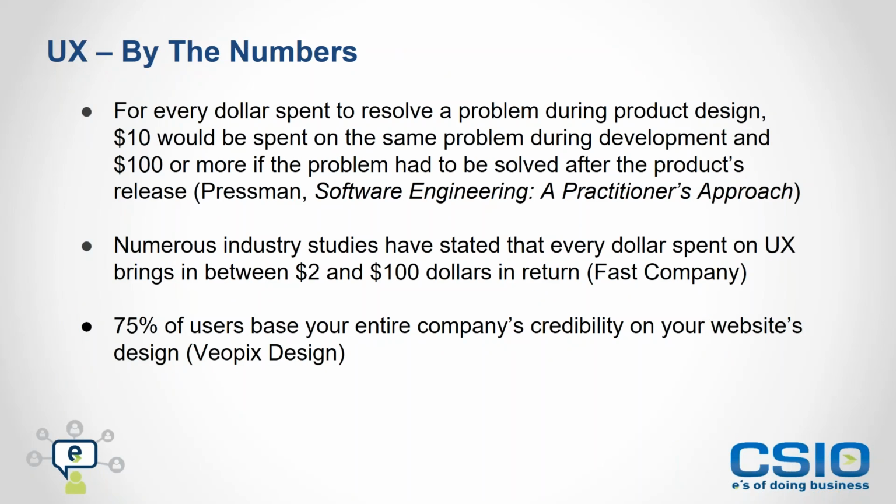So how can brokers build a good UX across their digital products? By following a UX design process, which generally means conducting thorough research and appropriately planning the design of the website or app before development. As Roger Pressman stated in his book, Software Engineering: A Practitioner's Approach, for every dollar spent to resolve a problem during product design, $10 would be spent on the same problem during development, and $100 or more if the problem had to be solved after the product's release. So following a research process like this will help you not get into that situation of having to fix so many problems after releasing the product.